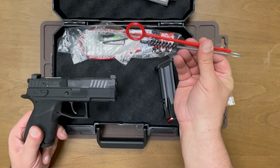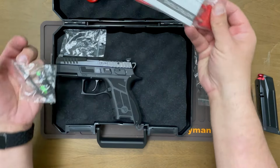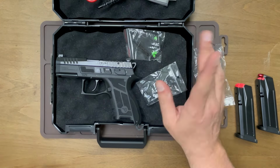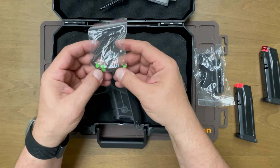This gun comes with two 15-round magazines. There is also a lock. And these two items are kind of neat. So it comes with snap caps built in. Now I already put a snap cap in this because I had shot with it, but it also comes with snap caps if you need it.